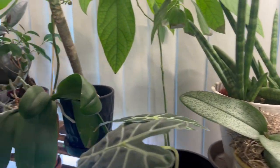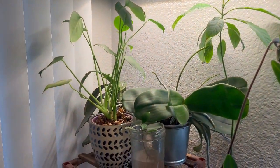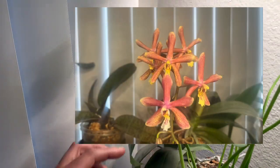But as some of you probably noticed, my orchids are the ones with blooms because they're the ones that I know how to bloom and I know kind of what I'm doing with them. So to jump into it, let's go into this corner here. Here we have my bronze maiden over in the corner.